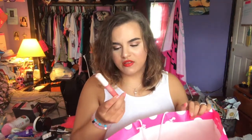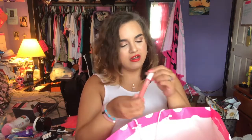And then I have another one of these Victoria's Secret pink lip glosses in Heartbreaker. I did a whole review on these years ago. I was obsessed. Still smells fine to me, but I've had these since like 2012, so oh, hello, I just got a headache from that. So I think it's time to let it go.